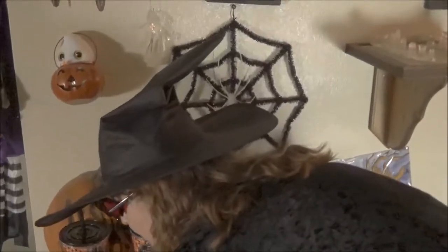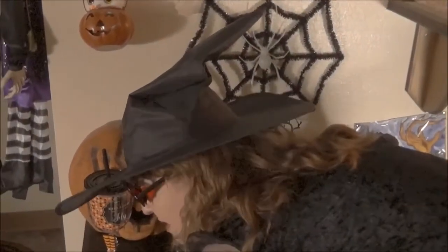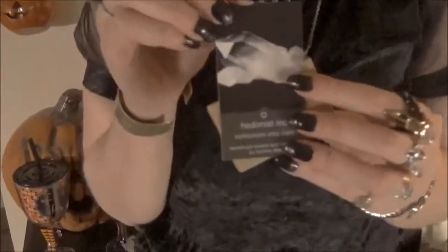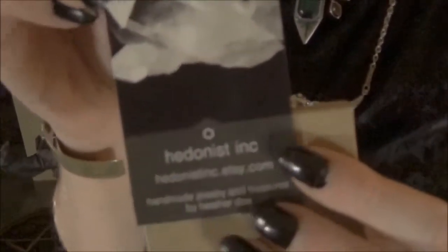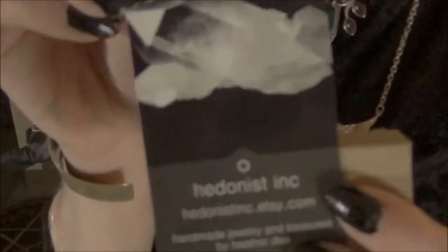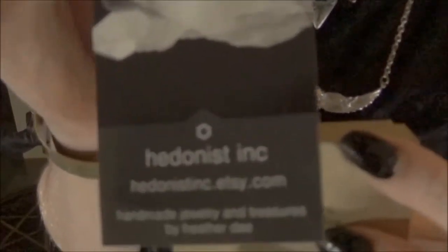But let me move on to the next shop, and we'll start with their card and box. My friend who gave me this ring recommended this other shop too, since we have similar jewelry tastes. I went looking and I found stuff. They're Hedonistic Ink. Yes. And that's a lovely name, because all our friends are heathens, take it slow. And that's the box. So their box and their card.